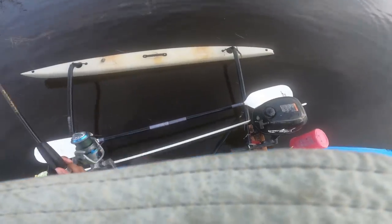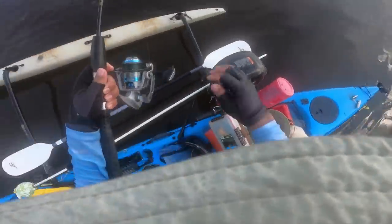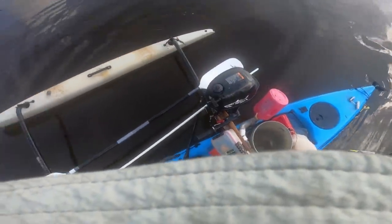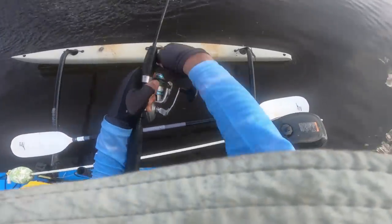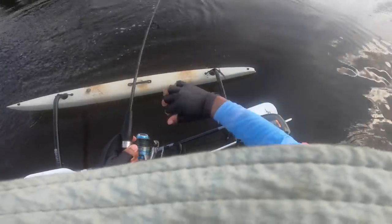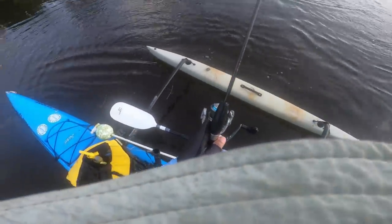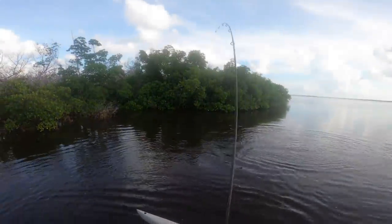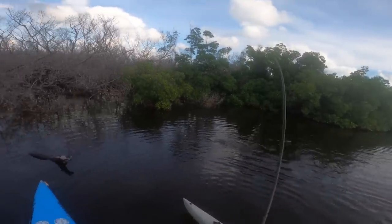I'm gonna check my drag. Oh golly, got one right there. Told you they'd come and get it. They were coming up right there when I was throwing stuff out, so I couldn't even cast it. Got on there so fast.